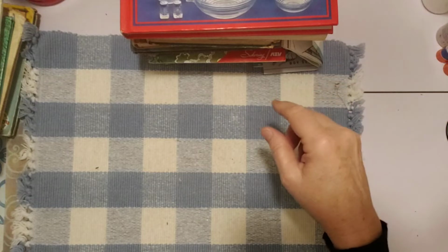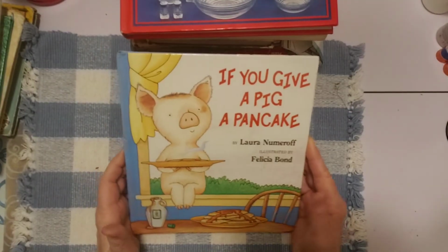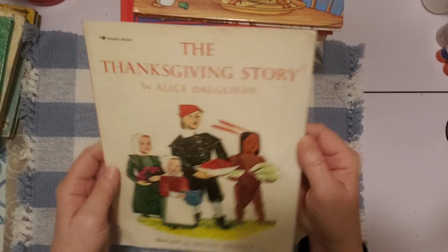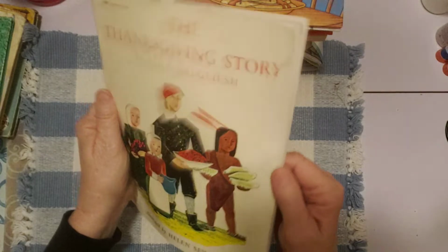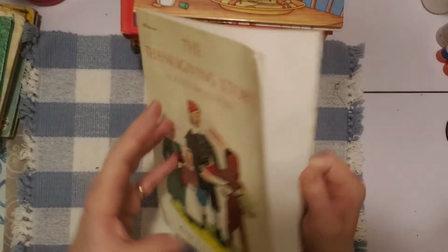So that one. Now, the last video I showed, If You Give a Mouse a Cookie, and so I had to get this one too, If You Give a Pig a Pancake. So this one was read to my boys. Yeah, I like all these cute little stories for my boys. This one is old, but I thought I bought this one for my boys. It's the Thanksgiving Story. And I remember, I thought I bought this one from school, but it's weird because it has an old date in it. So I don't really get why it has an old date, and I remember buying it for my boys.